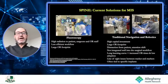When we think about spine and where these technologies might apply, we think of what the current solutions for minimally invasive spine surgery is. Generally, historically, we've used a lot of fluoroscopy, which results in high radiation to the patient, surgeons, and OR staff, and all the negative sequelae of high doses of fluoroscopy radiation to all of those parties. It also results generally in a less efficient workflow, and putting one or sometimes two C-arms in the operating room is a large OR footprint, making it difficult to work around.